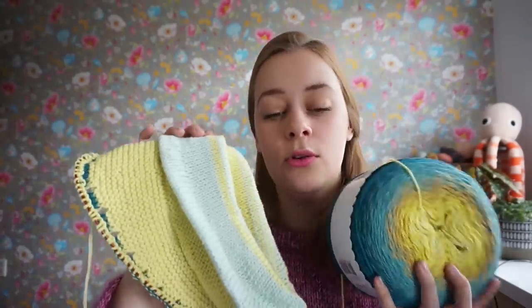So it will be very wonky. I will put in a picture just here, just so you know what I'm talking about. And I think it will be amazing in this gradient yarn cake. And I hope that I can use all of this for the sweater, because the estimated yardage that you need for the sweater is around 1,000 meters. Did I just say yardage again? I mean meterage.